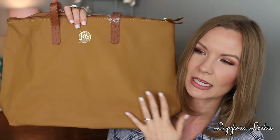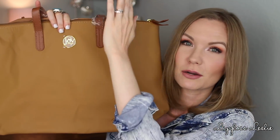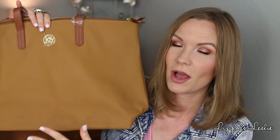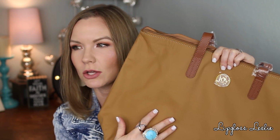And then you get a nice big tote, and it's an east-west sort of tote. I've had her purses before. I've got them in north-south. I've got another east-west style from her. I'm always so impressed with her bags because they are genuine leather. She calls them drum dyed leather, so they're super durable. If you scratch them, it's not going to show white underneath. It's going to be the same color.